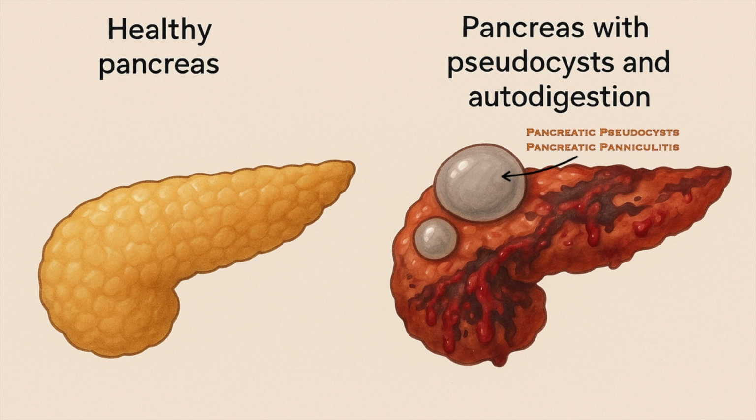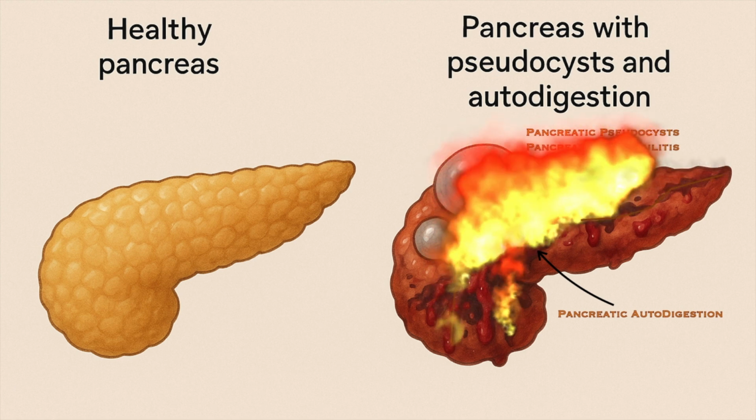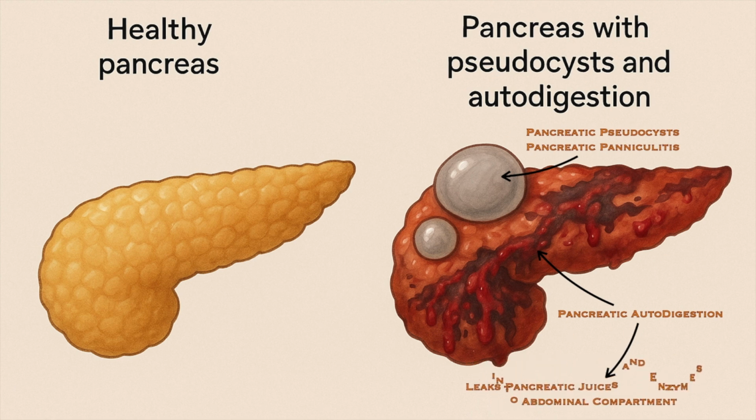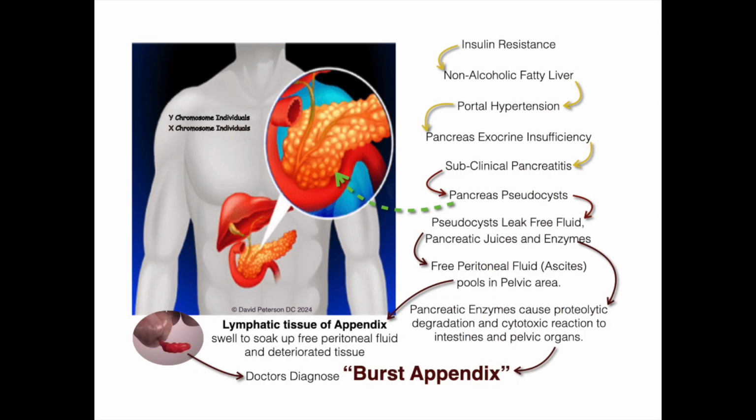This causes ascites, a buildup of fluid in your belly, causing a congestion of fluids in the pelvis. These leaked enzymes are like wrecking balls, attacking the intestines, appendix, and pelvic organs with proteolytic degradation and cytotoxic reactions. Your appendix's lymphatic tissue swells, trying to soak up the mess. Doctors see this inflammation and often diagnose a burst appendix, but it's really the fallout of insulin resistance.